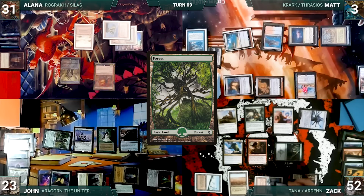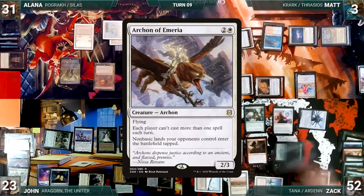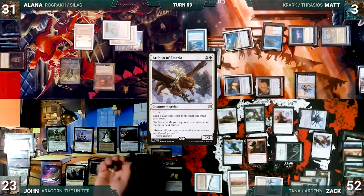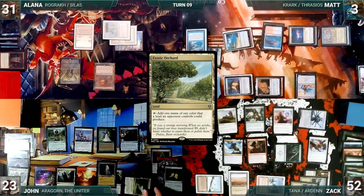Next, Zach plays a Forest. He casts Finale of Devastation where X equals 3. Zach fetches up an Archon of Emeria onto the battlefield. All finished up, Zach passes to John. During his upkeep, John wins his Mana Crypt roll. He draws and plays an Exotic Orchard onto the battlefield tapped through Archon of Emeria.